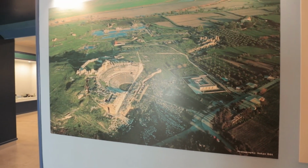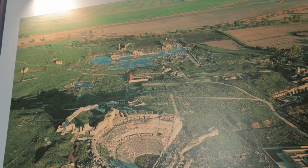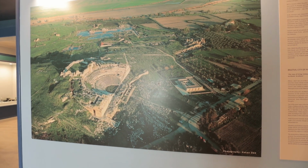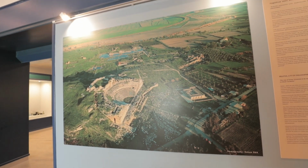But yeah, so this is where we are. This is the amphitheater. Looks like we've got some ruins back over here. So yeah, we're gonna explore this entire site. And we are literally the only ones here. And we know we're the only ones here because there's nobody in the parking lot.